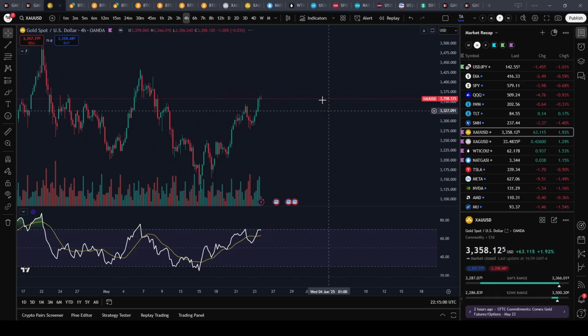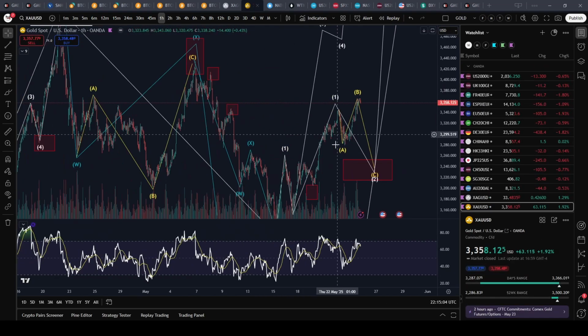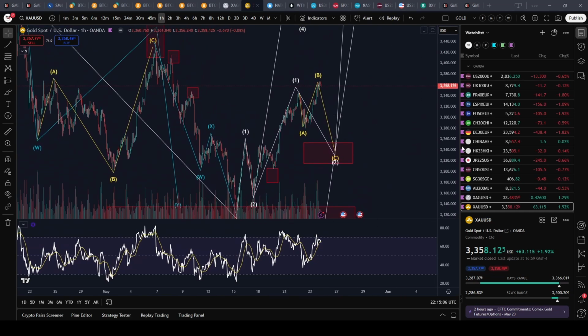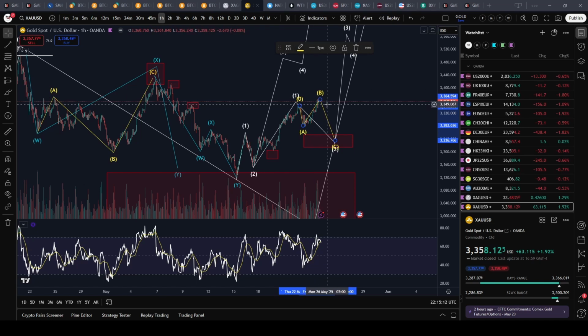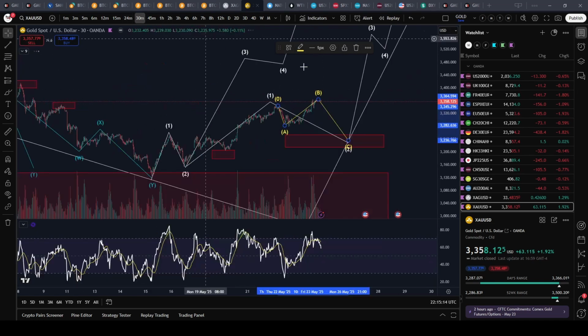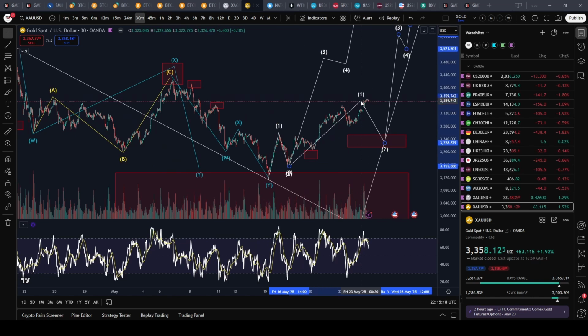So gold is probably one of the best performing ones, right? Gold long has been the theme right now, and you want to stay long. Now, is it possible that we're going to get either a wave one finish, an finishing impulse, or is it just another 1-2-1-2?